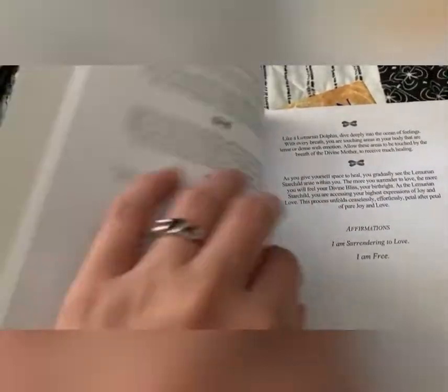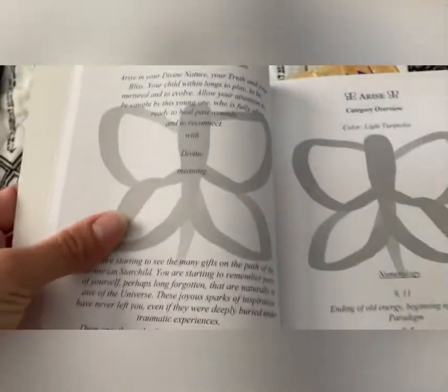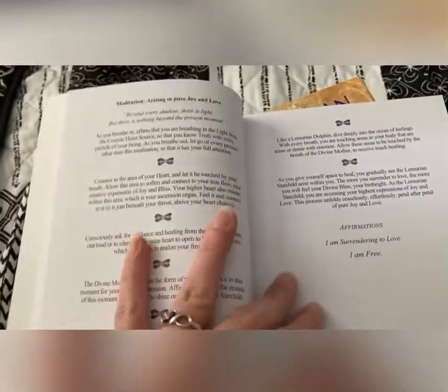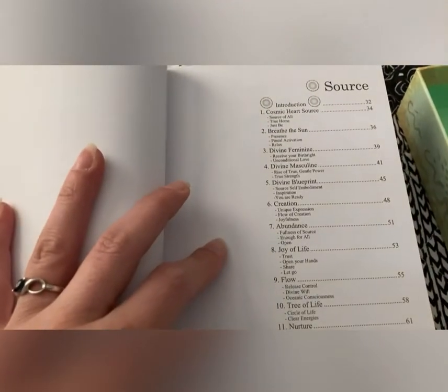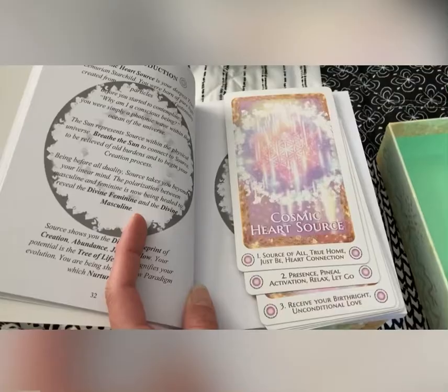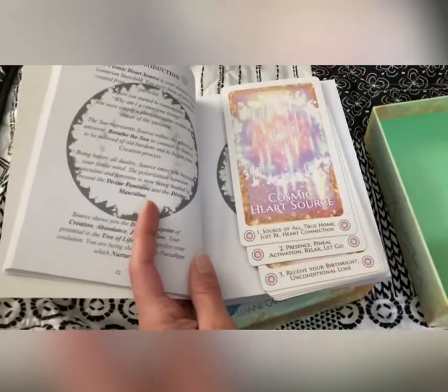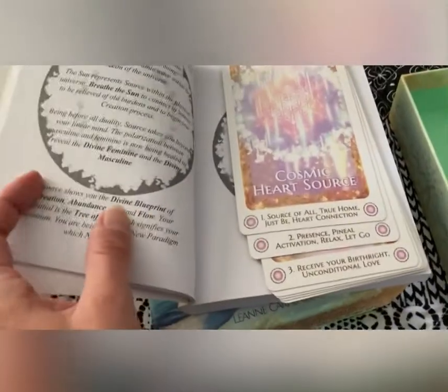there's the Arise card. And so each card has about, I would say, 4 pages, but I didn't realize that before there was this. So there's about 6. Okay, so as you can see, there's meditation, affirmations, healing. And then this is the second one. I'm sorry, you guys. I'm trying to hold the phone and the book at the same time, so I don't have to pull it on my tripod. It's easier for me. So anyway, the second category is white, as you can see.